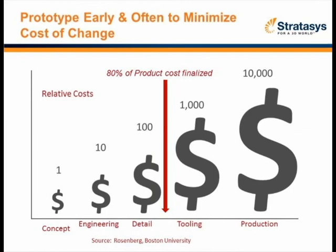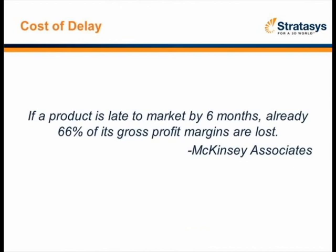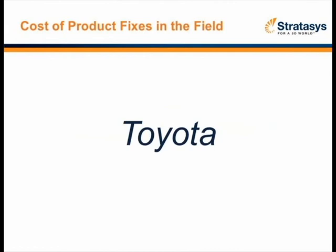But continuing on with how it's being used today, this is a quote that I think everybody can relate to, from a research firm. If a product is late to market by 6 months, 66% of its gross profit margin is lost. And if you look at the headlines today, on the cost of not having good quality and the cost of design changes, you see a company, Toyota, that epitomized good quality for years and years. Recently, now it's been several years, some of the problems they've had with their design and manufacturing have affected the entire company itself.